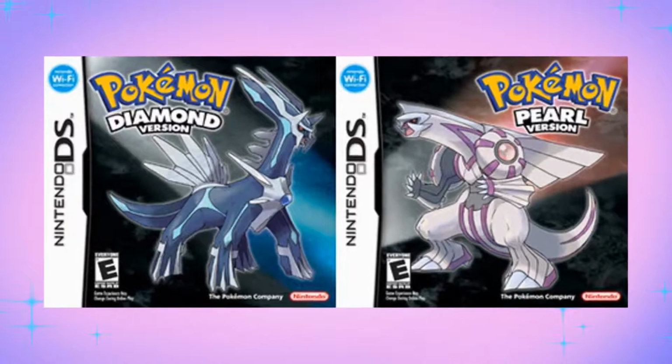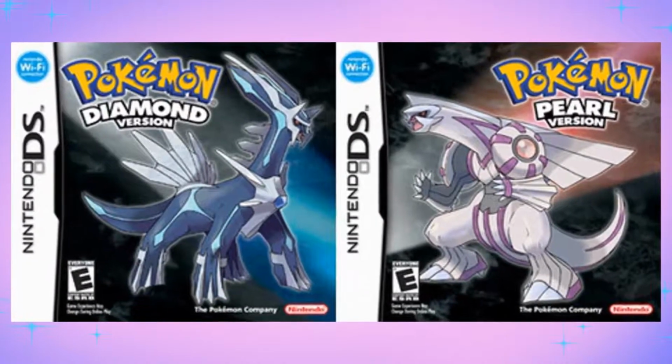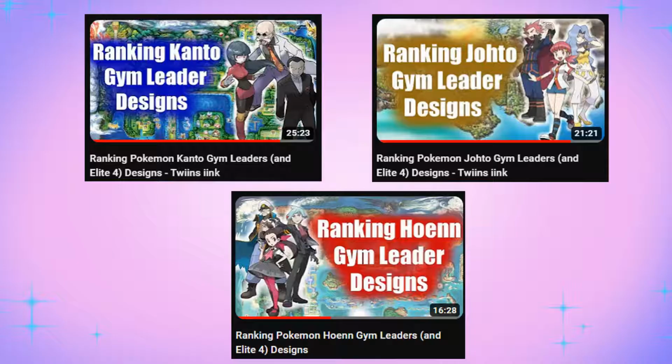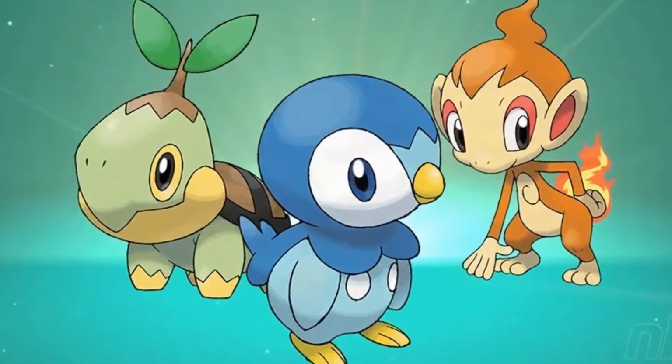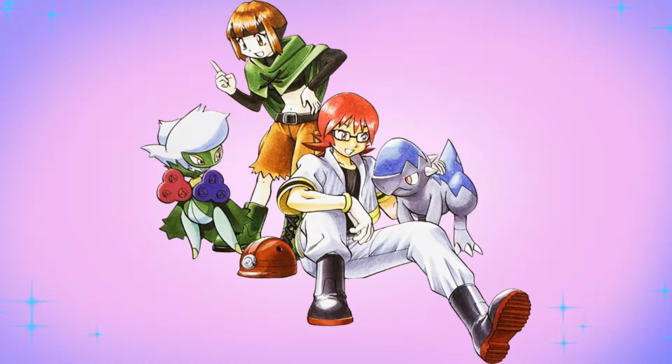I'm back again, ranking Gym Leader and Elite Four members' designs in Pokemon. I've already done this for Kanto, Johto, and Hoenn, which means Sinnoh is up next. From what I can tell, it feels like Sinnoh is a lot of people's favorite generation, which means it'll be interesting to see how you all feel about my list.